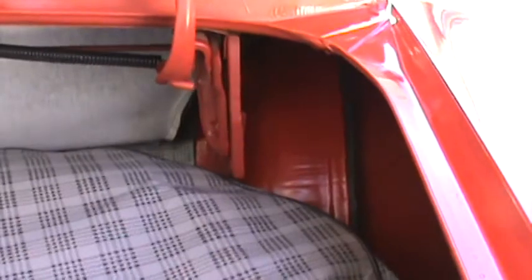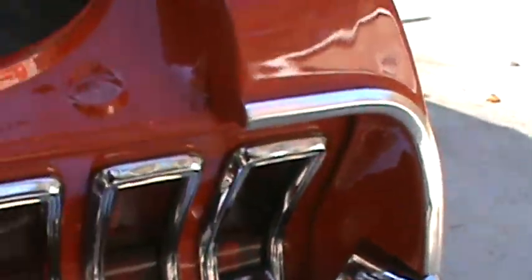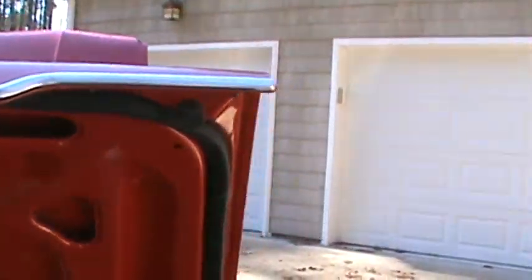The trunk has been completely redone. New cardboards here, and not concours correct, but I put black carpeting in here because they spray in that undercoating or whatever. It doesn't look nice, and I just felt that the carpeting there might protect me if anything ever shifted in the trunk from becoming a dent on the outside. It probably never happened, but I did it.